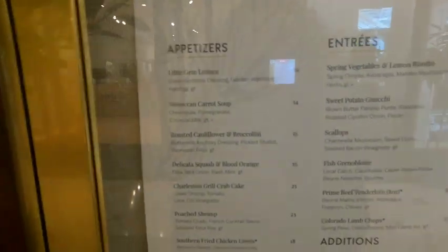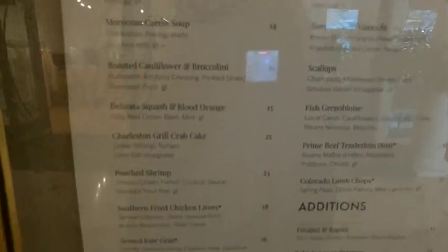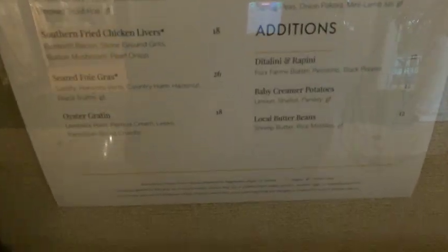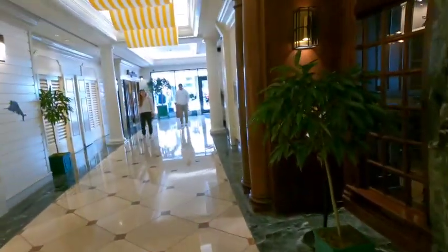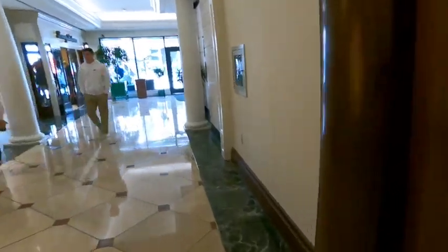So, let's see. Appetizers. I'm not sure if you can see it because of the glare. Appetizers, entrees, desserts. Cheese. Just an idea. They have creme brulee too. That's my weakness as well. Coffee, creme brulee. Obviously, I have a problem.